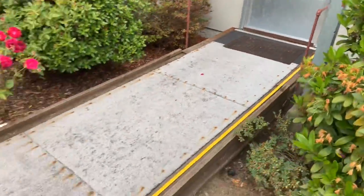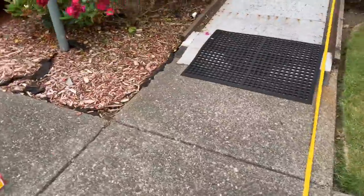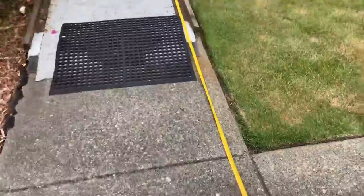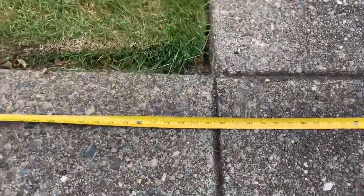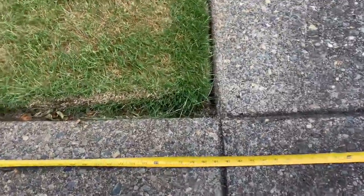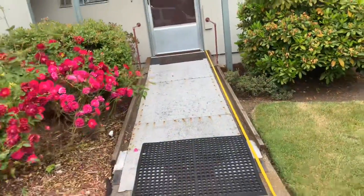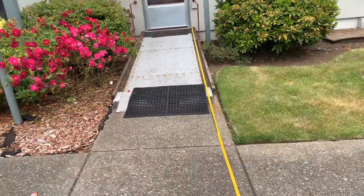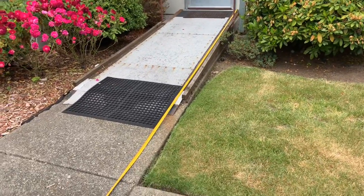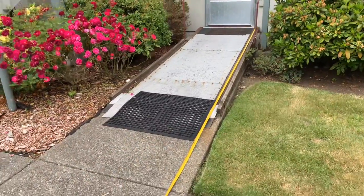They need to create a ramp here. This is a 4-foot wide sidewalk right now. I measured it just a little bit ago. It's exactly 48 inches. From the wall to the bottom here, we're looking at about 181 inches, so it's just over 15 feet right there. So what we'd have to do is we could probably leave the existing concrete there, at least on that portion, but we might have to saw cut this area right here.